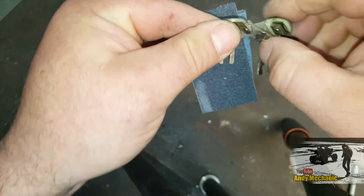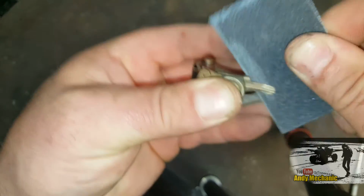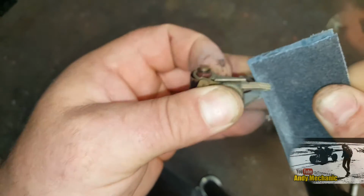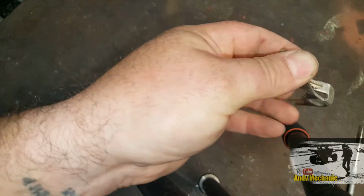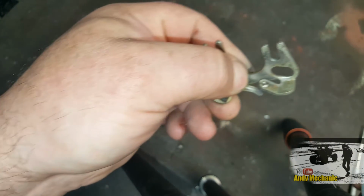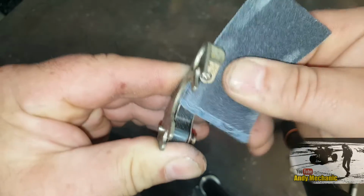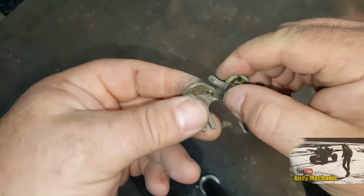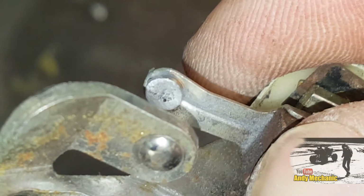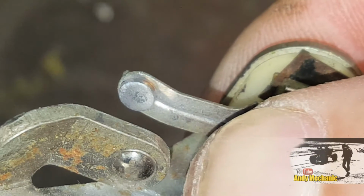Right, let's see how we're doing. Oh, a lot more yet. This is only a temporary fix anyway, because Ben's going to get some more today. Ready for Friday, and I can fit them on Friday for you. Okay, that's going to have to do for today, I think. But let's have a quick look. Not bad. Still a little bit of pitting right in the centre, but I think that's going to get Ben to Woodhill, wherever he's going this morning. So yeah. Right, let's get them put back on.